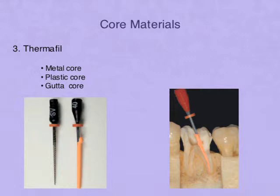I think, when did they come out, Chris, with Thermafil? In the late 80s. Late 80s, so about 20 years or so ago. They started with metal being their core, the carrier material. Clinicians didn't like it so much because with a metal core, you couldn't make post spaces easily. Retreating was getting difficult. So then the company made it into plastic.